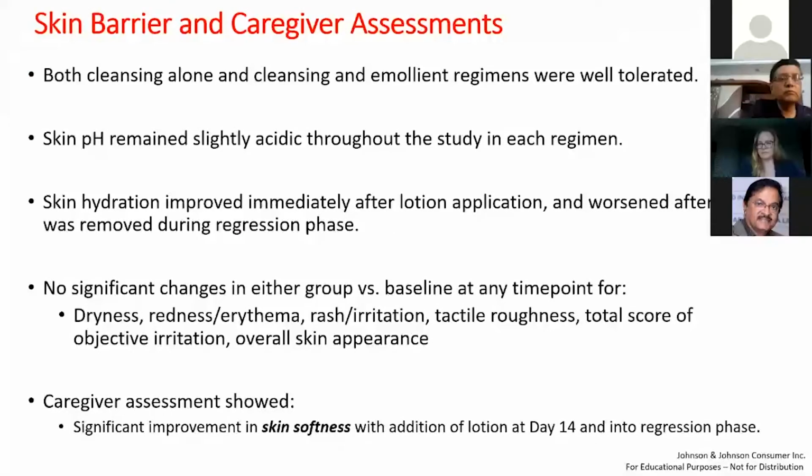So what we found were that both of the cleansing and emollient regimens were well tolerated. So they weren't causing any irritation or problems in the skin. The skin pH remained slightly acidic throughout the course of the study, so it was keeping the skin in a physiologically relevant pH range, so that was good. We saw hydration improving when you used the lotion, and it was worsened when you removed the lotion, as you would expect. So the lotion is hydrating the skin. We can see some of the delta of that in some of these assessments. And we'll think about that when we talk to the microbiome data and what we saw.